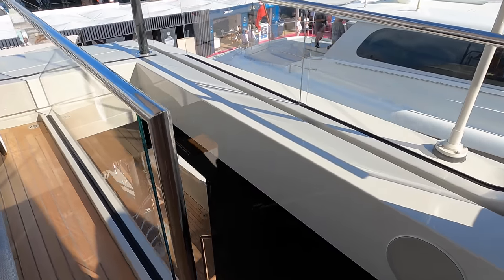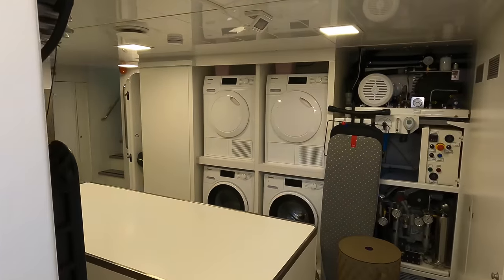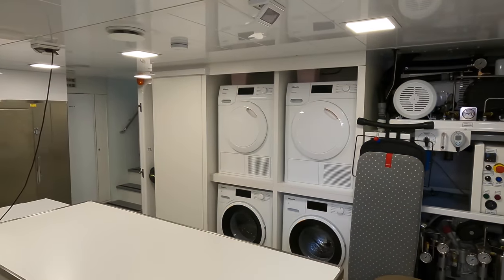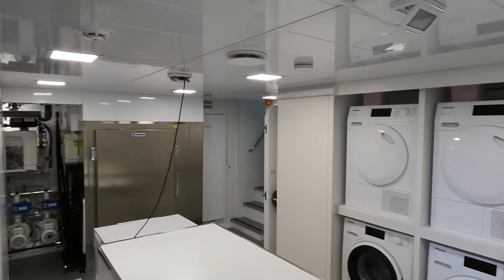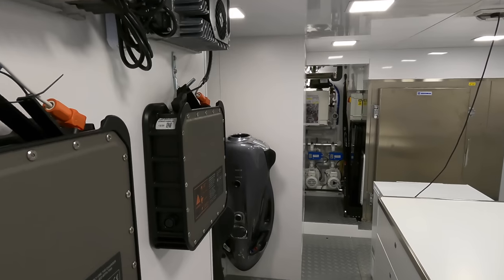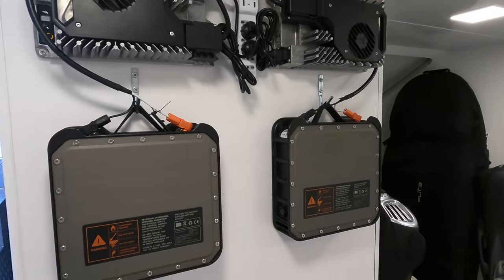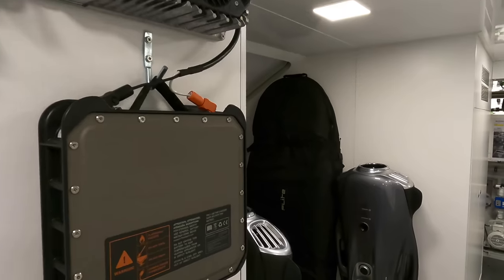But now it's time to venture down below and check out the engine room. As we venture now towards the engine room, we pass through this ship's laundry area, where there are two washing machines and two dryers. It is also where some of the boat's water toys are stowed, and this part of the boat opens up for quick and easy access out onto the large beach club area.